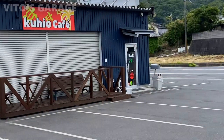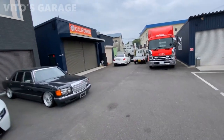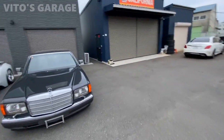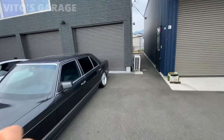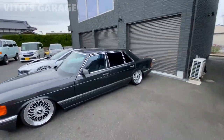And then right there, it says Mac Tools. So either this person is from the United States or maybe it's a Japanese owner who owns the shop and he loves and knows what's going on in the United States and what kind of things we have there. So that's pretty awesome. Either way, I really love these two cars.